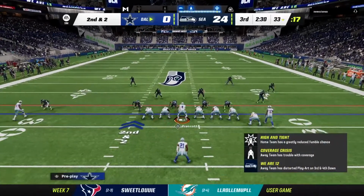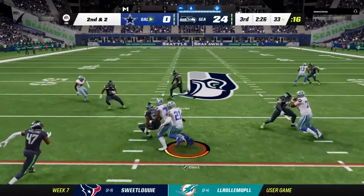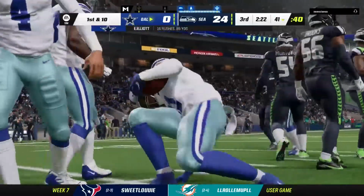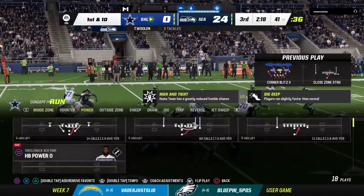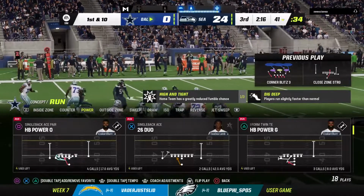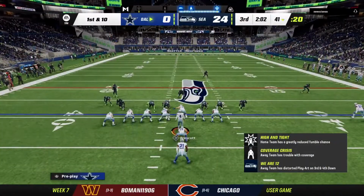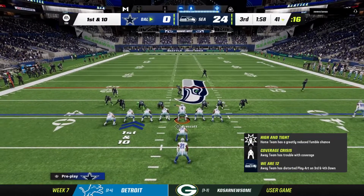Here's a 2nd and 2 now from the 33. Another carry tonight for the workhorse Elliott. 86 yards rushing for him so far as his terrific season continues here. 2nd and 2 is prime time for a little bit of a gamble, isn't it? Open up the playbook, go play action, toss that bad boy deep. But in this situation, go ahead and give it to your back. Let him pick up a first down.